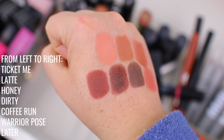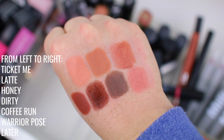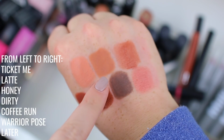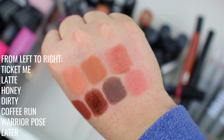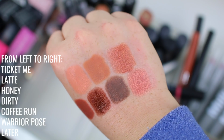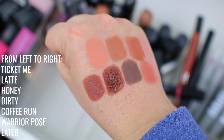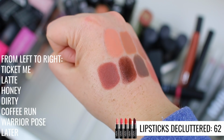I already know that I'm going to declutter the first shade, Ticket Me. It's way too light for me. I never end up wearing it, so I think I'll keep Latte because it's better for my skin tone. I'll declutter Honey. It's weirdly sheer, but not in a good way. And then I'll declutter all of them on the bottom except for the shade Dirty. Dirty is a really pretty nude. I actually don't have anything like that, so I'll keep Dirty and then declutter the other 3 as well.